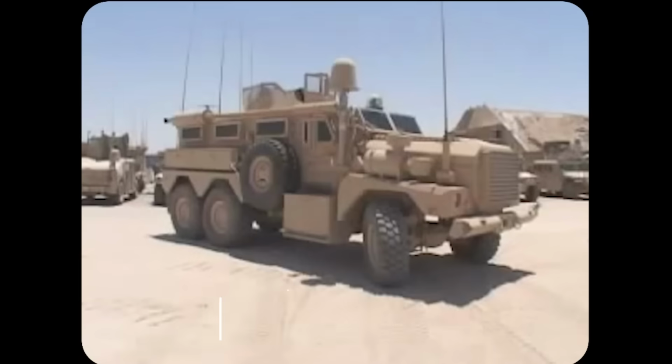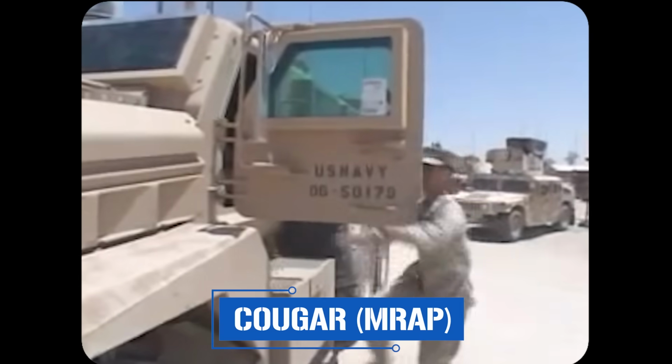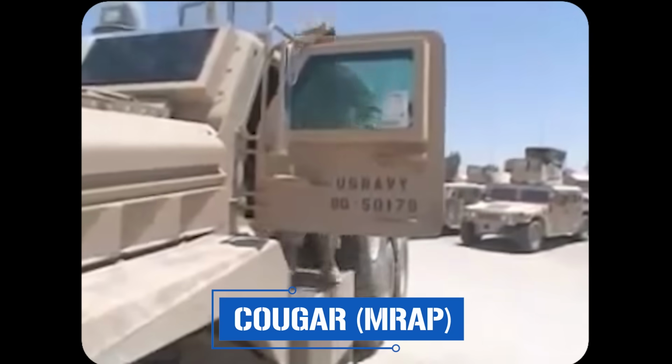Their first-generation MRAPs, a design called the Cougar that was manufactured by Force Protection, were involved in over 300 IED incidents by the end of their first year in service, but not a single Marine or other passenger died in those explosions. Before long, the US Department of Defense had started a pan-military MRAP program with the intent of procuring a much wider variety of the vehicles and sending them to a variety of forces and operational units.